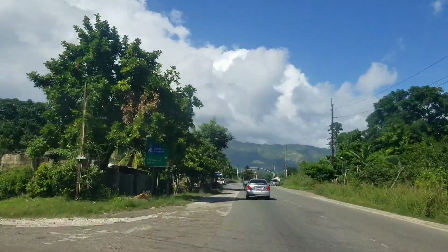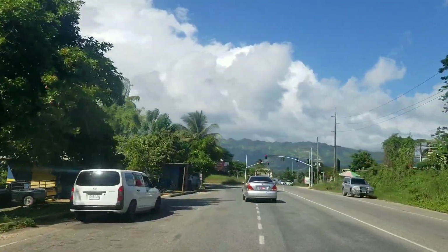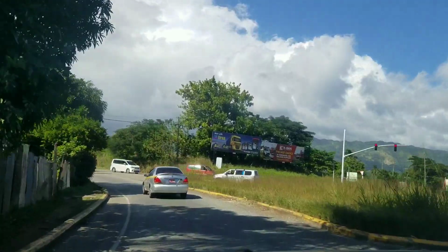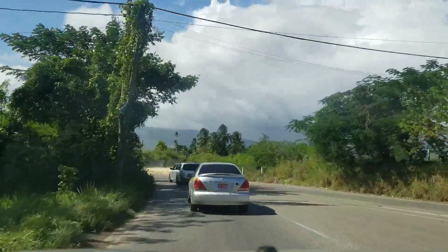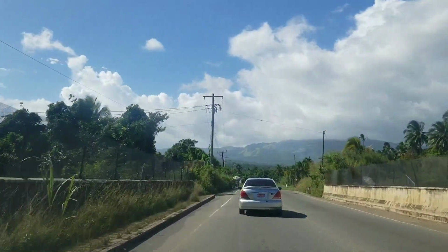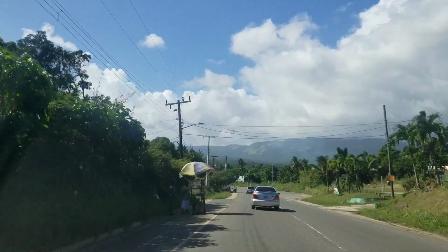When you're driving on the main road from Spanish Town to Ocharios, Linstead is the next major town you're going to come across. After you leave Spanish Town, you're going to pass Linstead, and then you reach Ocharios. There are no more main towns along the road. So Linstead is very developed. We're not going to go through the town center today, but we have numerous videos up of driving through the town center, so you can check it out.